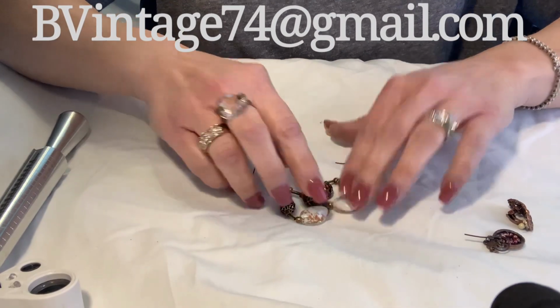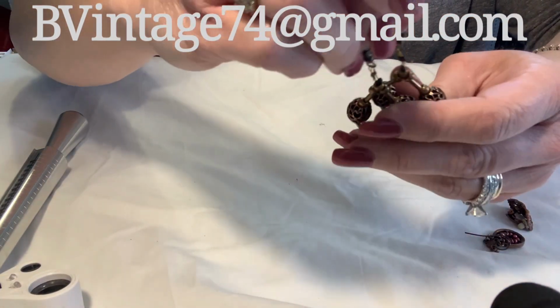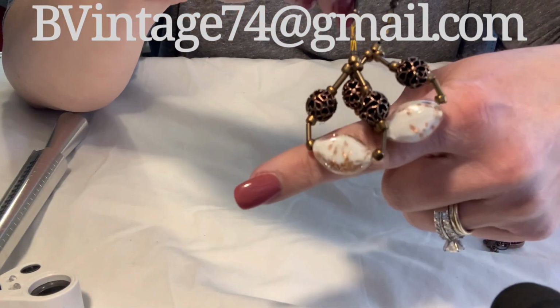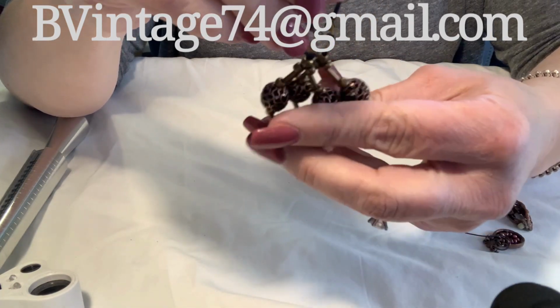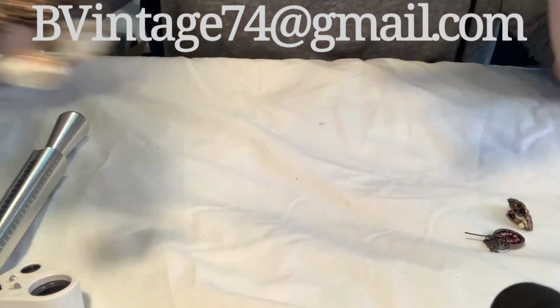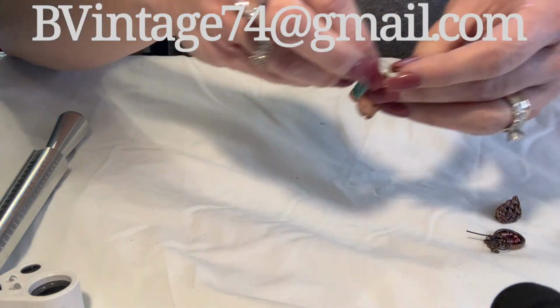I have these, which are obviously a handmade piece, but they got some great stones on them. So I will part with these ones. They're glass stones. I'm not going to put them in the craft, but I won't probably sell them for a lot, because I'm sure somebody's going to want to do something with those.